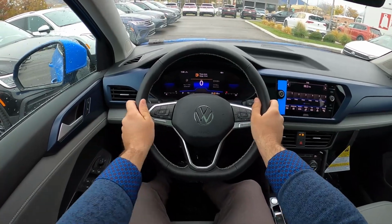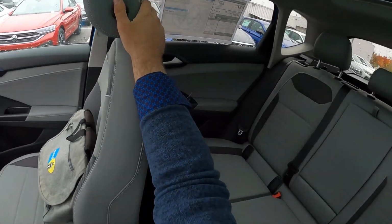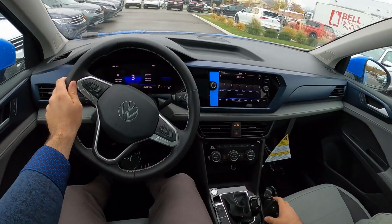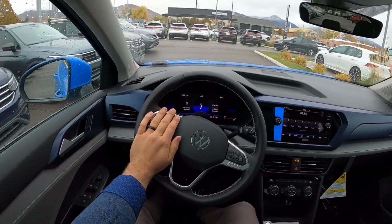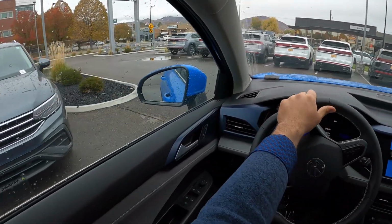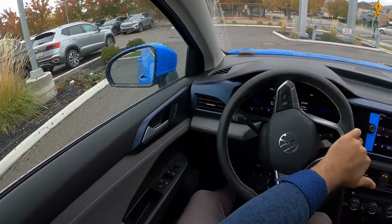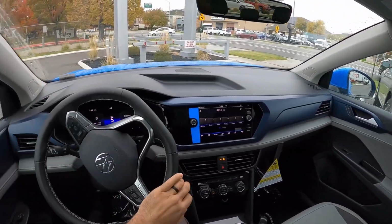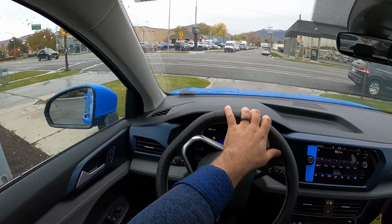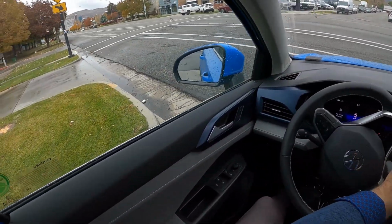Well, let's talk about visibility before we set off. Here's visibility over the hood, both the mirrors, and blind spot monitoring throughout the rest of the rear, and let us set off in the Taos, aka the Jetta SUV. The reason I'm calling it the Jetta SUV is, it's Volkswagen's smaller SUV, and it's got the same engine as the Jetta, same power outputs. So basically, it's a Jetta SUV. So, you know, it is what it is. Anyways, let us see what this drives like.